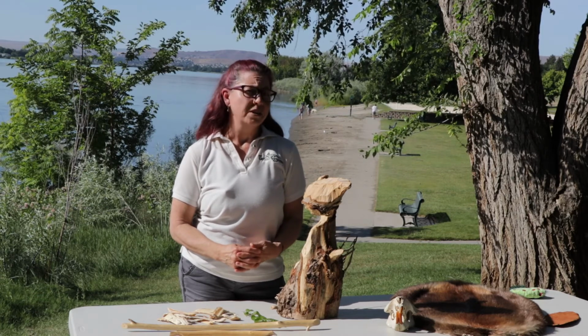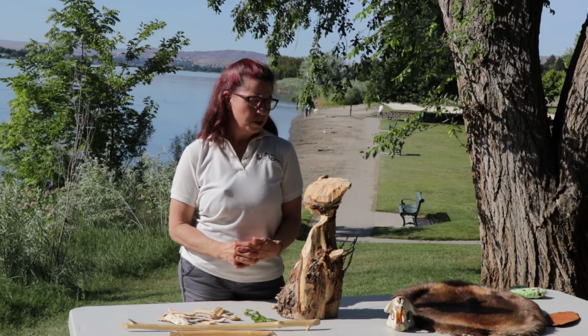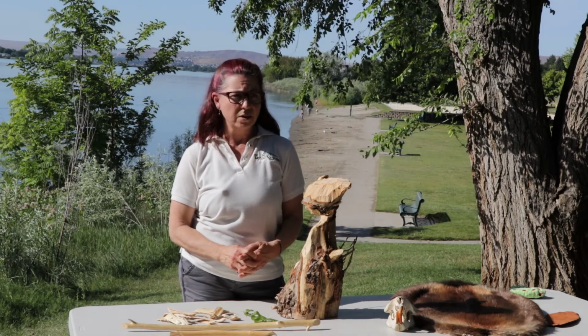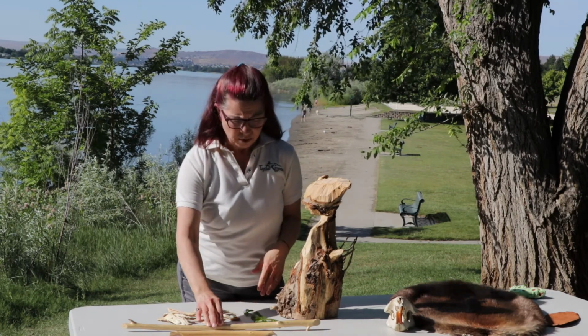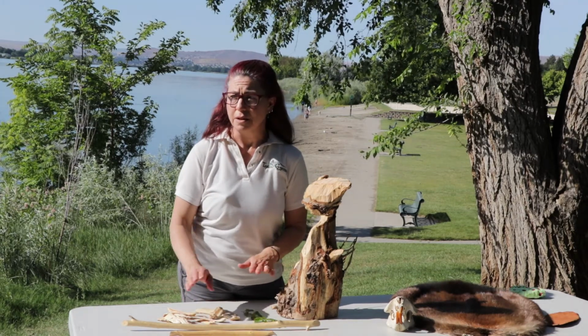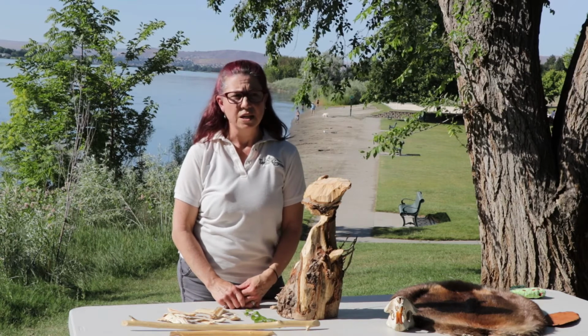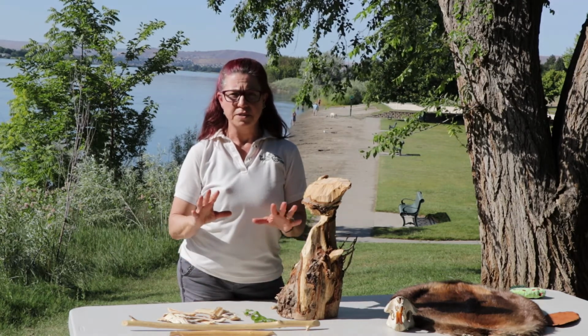The beavers are primarily nocturnal, which means that they are out at night. So they'll hunt and work during the night. So your chances of seeing them are pretty slim. However, sometimes they will be out during the daytime. I think it just depends on their specific location.